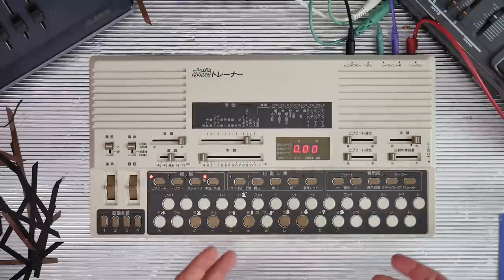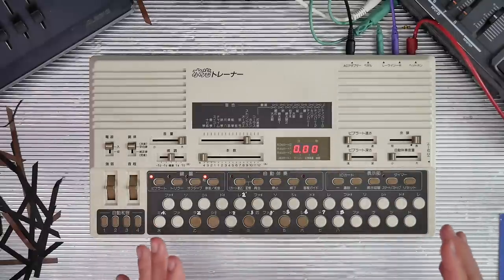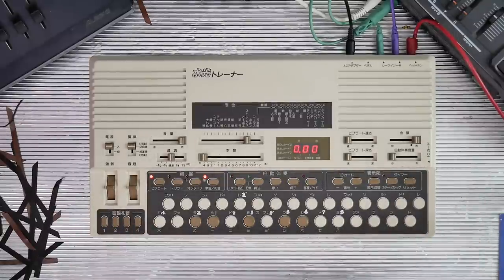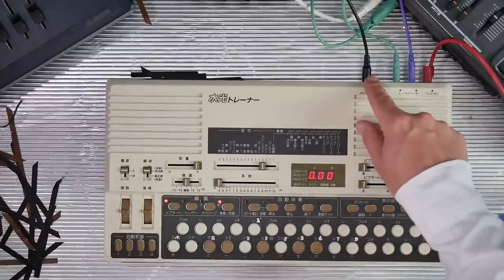and again are a nice way to break out of the Western music mindset, which to me is part of the whole appeal of this beautiful little instrument. The whole instrument doesn't weigh a lot, and it's powered by a regular 9-volt jack.